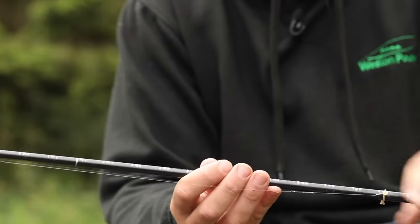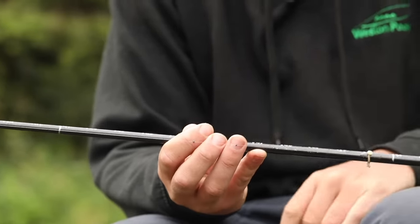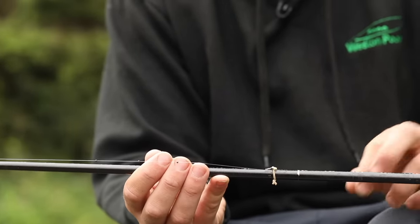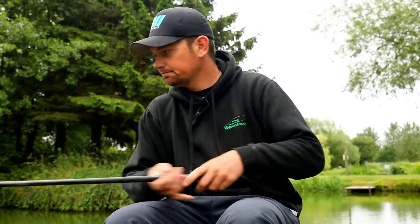Coming down to the shotting pattern, that's just got three number 12 shot strung out in the bottom part of the rig. 3-inch hook length, again 013, 16 Super LWG. So just for fishing a little bit deeper, slightly longer float if the fish is sat a bit deeper.